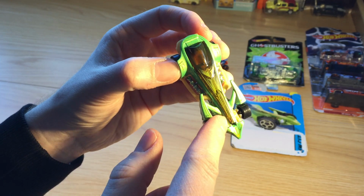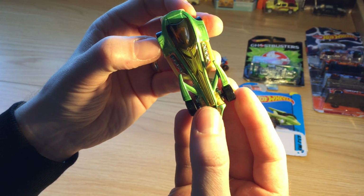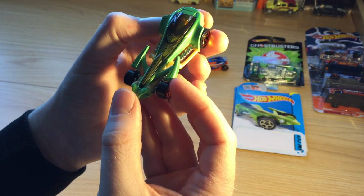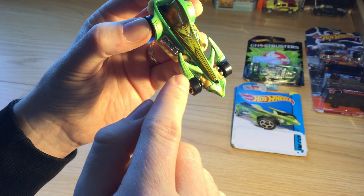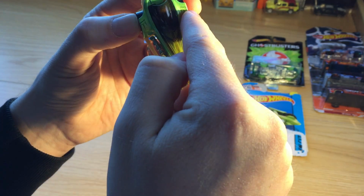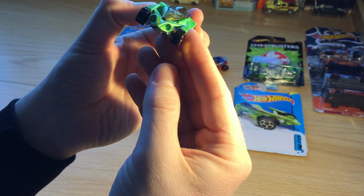And I don't know how well this shows in the light, but it is sort of glittery, kind of a light green, almost yellow color. It just looks awesome. It's got some little details here, like these abstracted flames on the sides, on the rear fenders, and on these front little fenders that are kind of like the Mantis's arms.